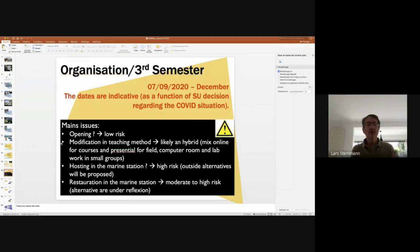Normally, we offer the possibility to host you in the hosting facilities of the marine stations. But there is a very high risk that this year it will not be possible. In any case, the people in the marine station will try to help you to find outside alternatives.